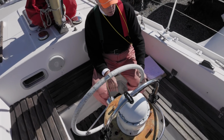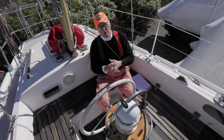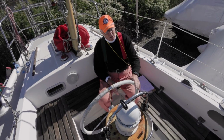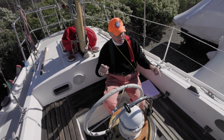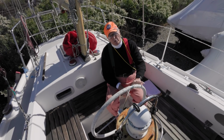But this is a hydraulic steering system, and given our choice, we'd much rather have a push-pull arrangement so we could feel the response of the wheel and the sails together as we're sailing along. That would be cable driven? That would be cable driven. Yeah. And actually, Edson has a system that you can retrofit some of these boats with.